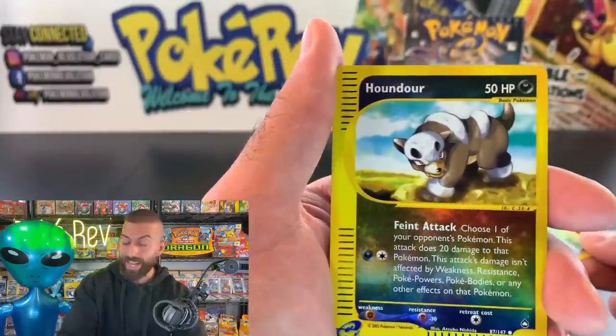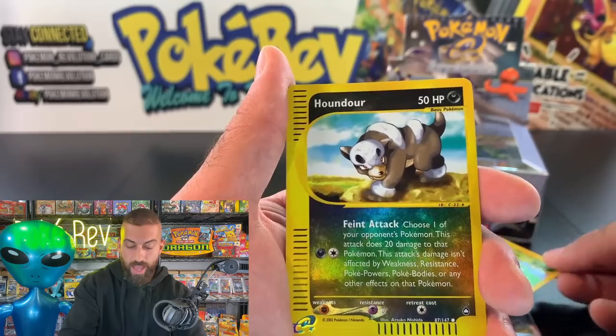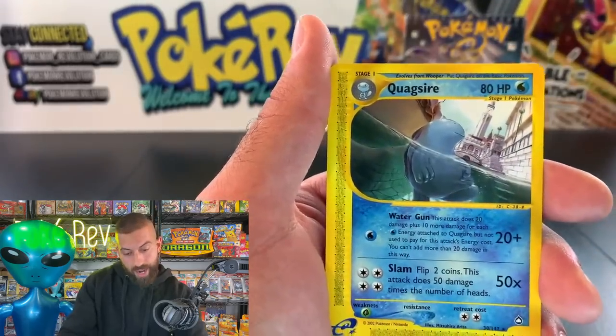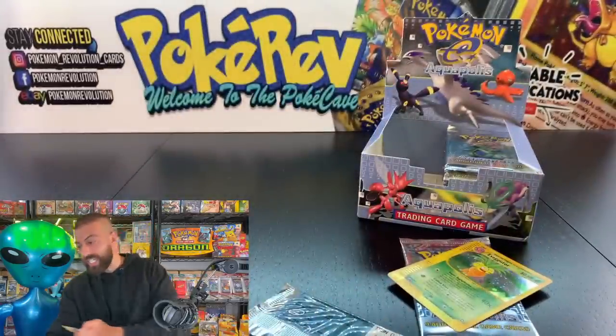Ooh, I will take that. A Houndour reverse. That is solid. And finish it off with a Quagsire half in the water. In the city. In the city.